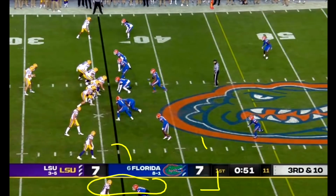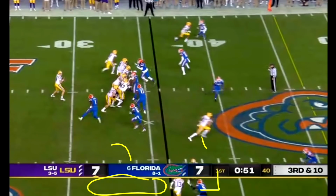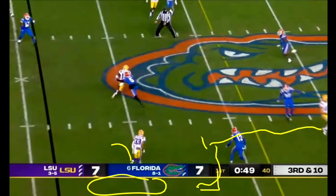Really nice job. Again, you can still play man against rub routes as long as you do the right thing. He knows the situation. It's 3rd down and 10. Clear this on the high side. I'll still be able to make the tackle. There he is.